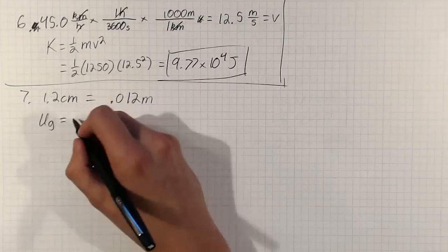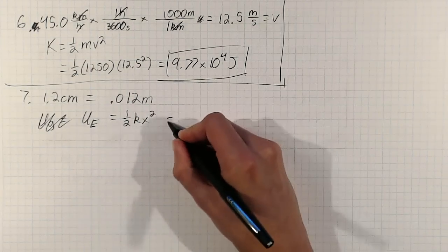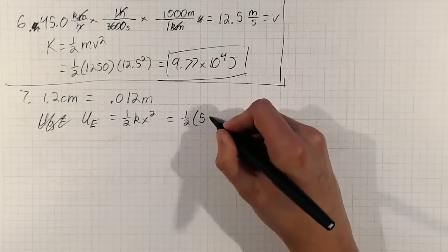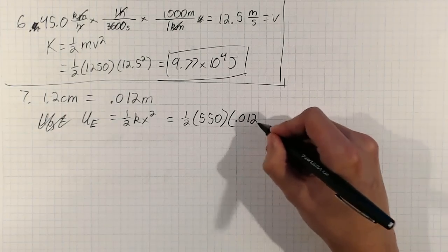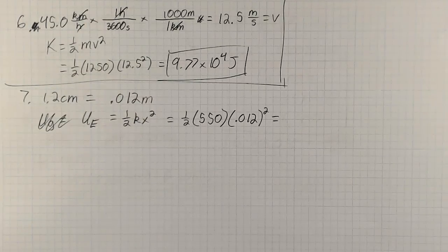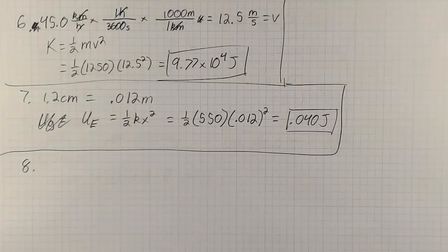And now we just plug that into our potential energy of a spring formula, which is U sub E equals 1/2 kx squared, which is going to be equal to 1/2 times our constant of 550 times our x of 0.012 squared. Now when you plug that into your calculator, you should get 0.040 joules.